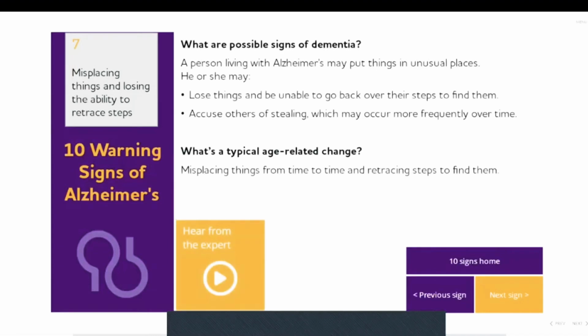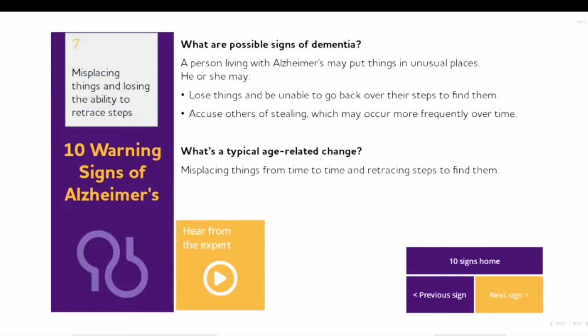The 7th warning sign is misplacing things and losing the ability to retrace steps. This sign is one of the most common that causes concern in people. And I want to clarify that this is not about just losing your keys on occasion. Misplacing things from time to time, but retracing your steps to find them is a normal age-related change.